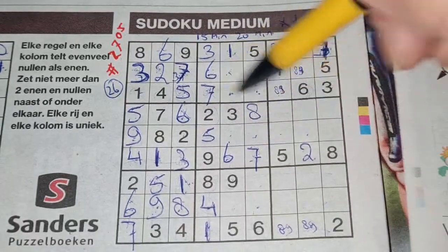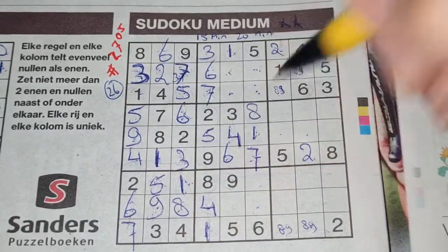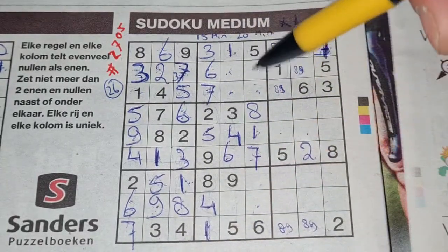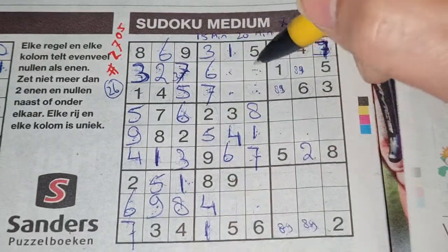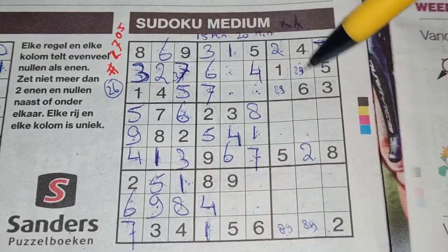2 numbers left in this big square for the numbers 1 and 4. We have a 1 here, no 1 there. 1 should be here, and the 4 goes there. 4 in this column, 4 in the middle column. So in the column next, the only 2 places for the 4 should be here or there. We see there 4, no 4 there. 4 should be here. Alright, 2 numbers left in the second row for the numbers 8 and 9.